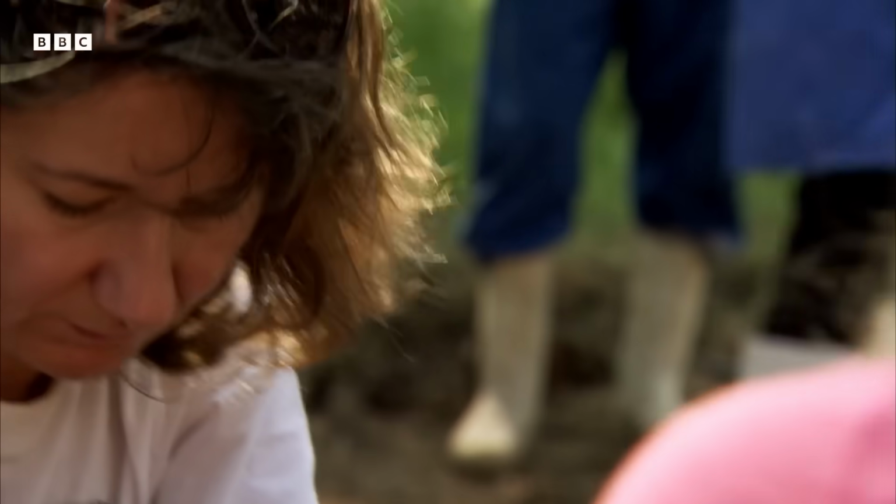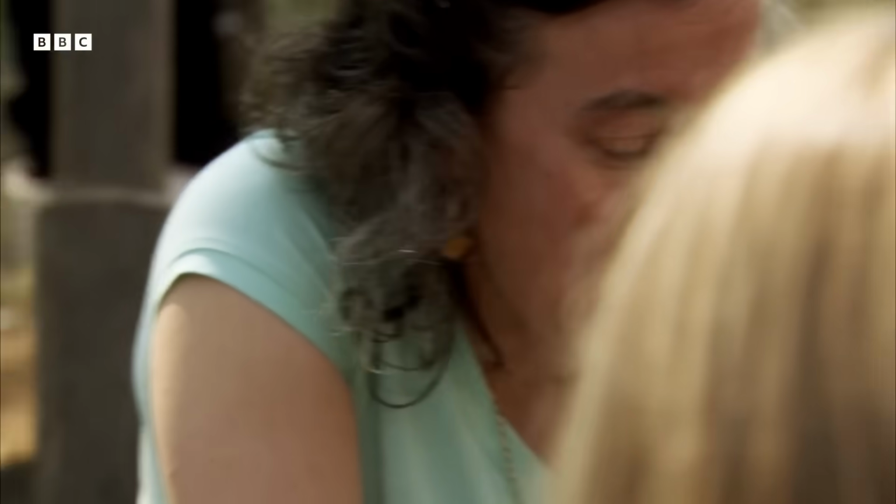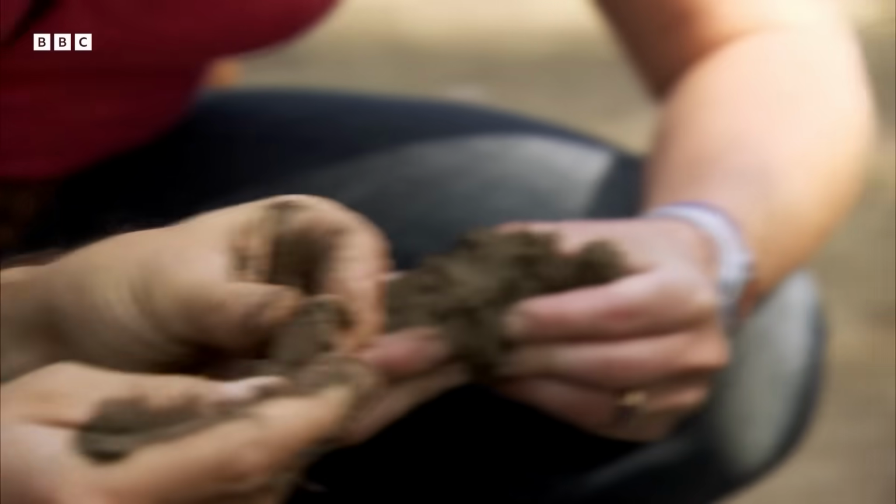This is 6 metres down, so we must be a fair way back. The general ballpark figure is 1 metre per 1,000 years, so we'd be thinking several thousand years back. Look at that. Oh, nice, well done.